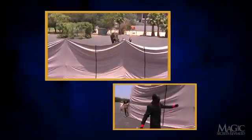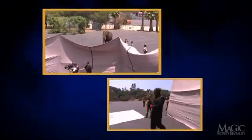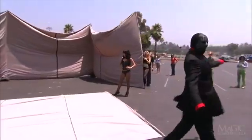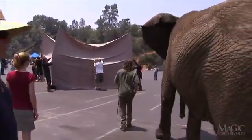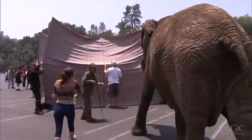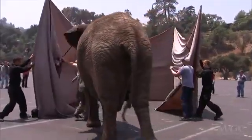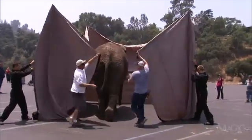From this high angle, you can see the elephant walking toward the sheet as the fabric box is being constructed. From this low angle, the sheet is blocking the approaching elephant. The paid witnesses step aside to allow the elephant and his trainers some room to sneak through the circle. From the low angle in front, there's no sign of the elephant. Two stagehands who are dressed like spectators tear open the back of the fabric box and the elephant walks inside.